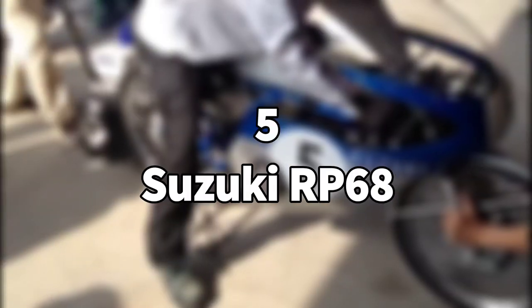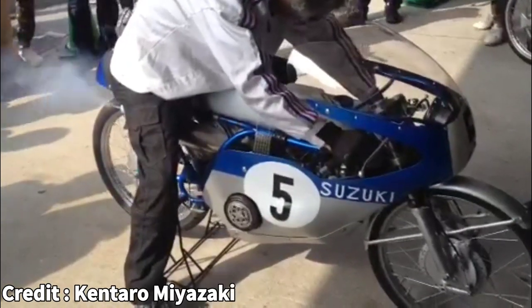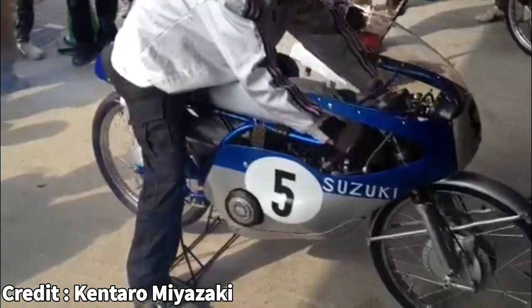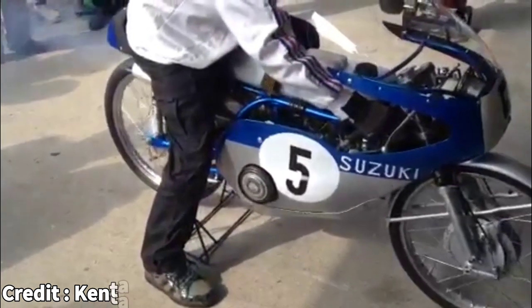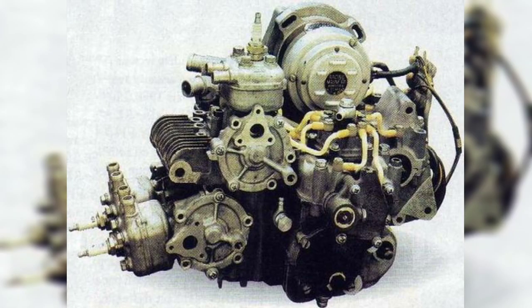Number 5. Suzuki RP68. The RP68 is a Suzuki GP race bike from the late 60s. What's so special about this bike, you may ask? Its engine. That's what makes this motorcycle unique. It had a small 50cc V3 engine which made 20 brake horsepower and revved all the way up to 20,000 RPM. But it only had a usable power band of just 500 RPM.